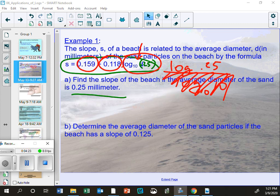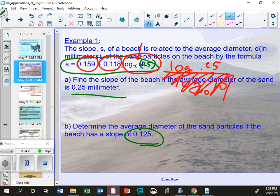Okay, awesome. Then the bottom part of the problem. Of course, they just move it so that that number is not going here. It's going here. 0.125. Can't read that, so I'll make a different color.